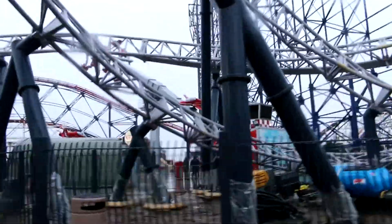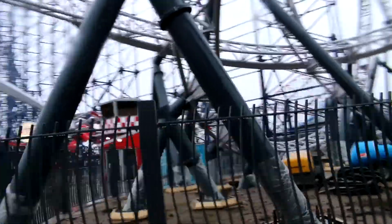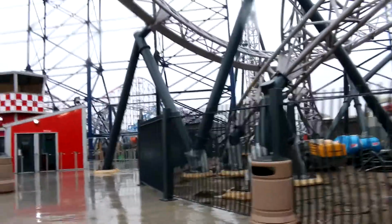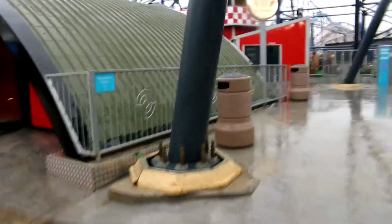Skyforce there in the background, and yeah, just another angle of this track. They're fitting a lot of track in a little bit of space. You can't really tell on camera that well, but it's come so close to supports and the rest of the track, and the supports right in the center of the entrance area for Skyforce. Supports everywhere really.